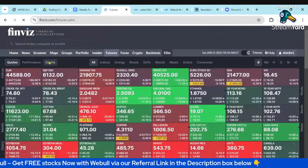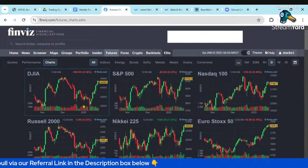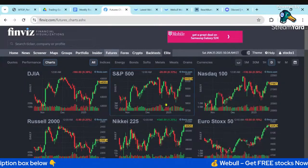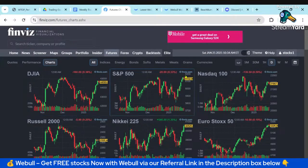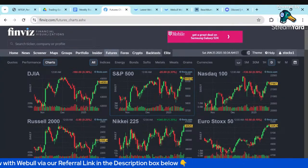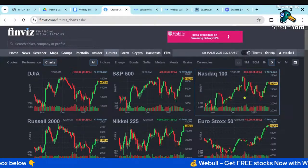We look at the futures in FinViz. Again, we see these post-inauguration exuberant rallies in all the major indices. The Dow didn't quite reach its previous high, so we might get a retest of the high in the Dow. S&P made some new highs, but it looks like it rejected off that double top, so we might get a little bit more correction in the S&P.